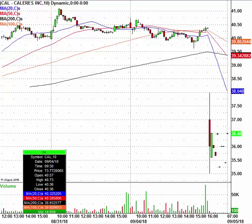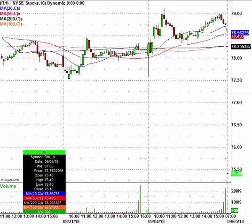Next up, we have RHI, which is Robert Half. They were pretty much sliced in half this morning after a Goldman Sachs downgrade. Stock closed at $78.78. It is now trading at $75.40. There's not a lot of volume here, so let's not make too much out of it. I think there's very good support if it gets down to $71 today. So keep that on the radar. That could be a play.